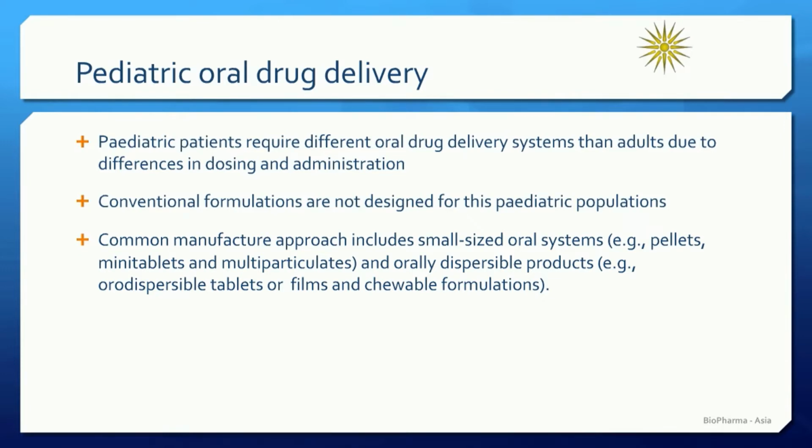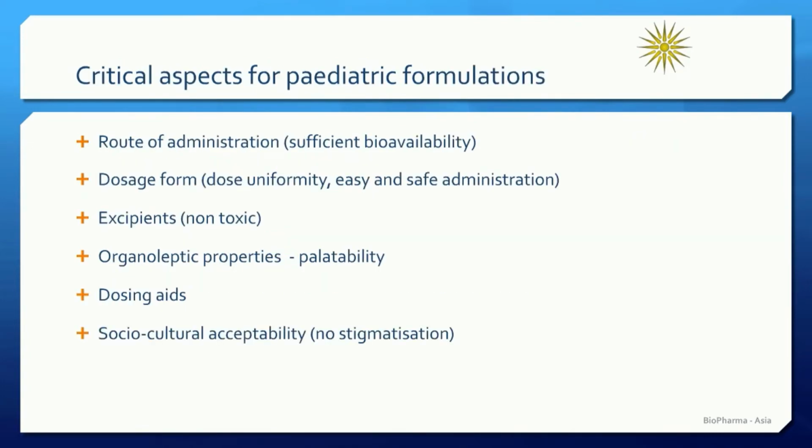It's very common that the manipulation and compounding of adult formulations has become a common practice. Pediatric oral drug delivery formulations or systems include a wide range, such as syrups, suspensions, solutions, tablets, capsules, or powders. However, pediatric patients require different oral drug delivery systems than adults due to the difference, as I mentioned, in dosing and administration. The oral route is generally considered the most frequent and preferred approach to administer drug doses to children. However, the development of a formulation that can be easily swallowed is a very challenging process.